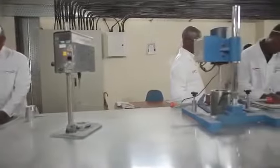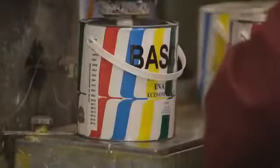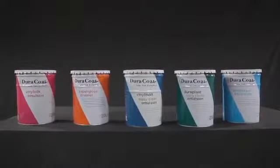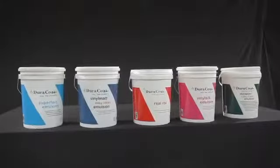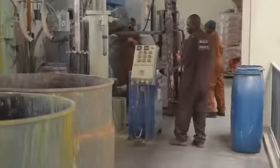Research and development is a critical aspect in the production cycle at Basco Paints, and a constant feedback from the market is sought in the quest to provide relevant products that meet the demand of the consumers. In light of this, the Duracoat eco-friendly range of emulsions was launched into the market in 2011. Duracoat antibacterial paints with easy clean properties have also been launched more recently for use in learning institutions, hospitals, restaurants and homes.